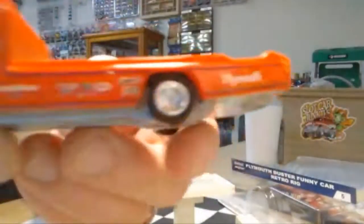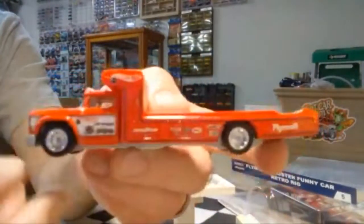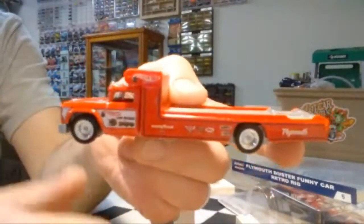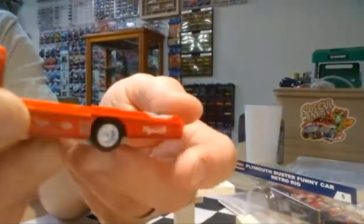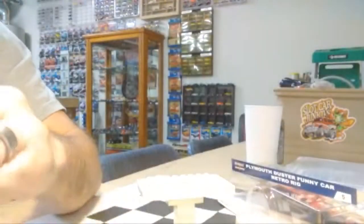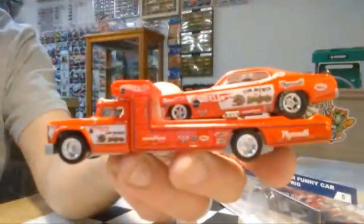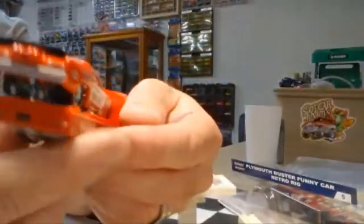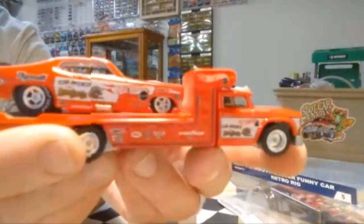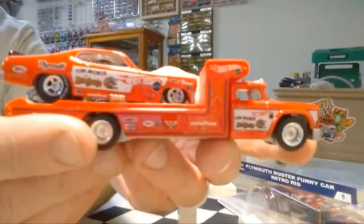Such a sweet, sweet thing. They're not exactly like the real thing, as Hot Wheels did the real thing a while back in RLC. There's a set of these where the truck actually looks like the real thing, but really cool. So this is the Mongoose one. Let's put this back on here, and we'll get a little close-up view of it all together. Very cool, very detailed cars. Very cool to have these in such a premium car.